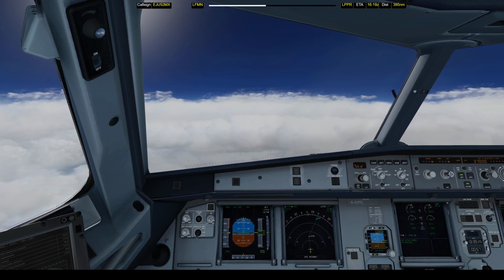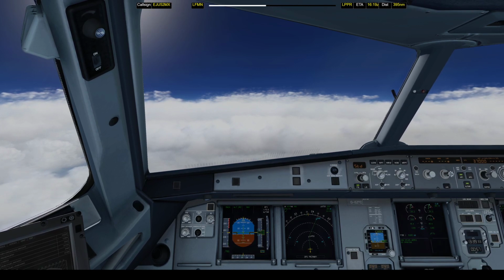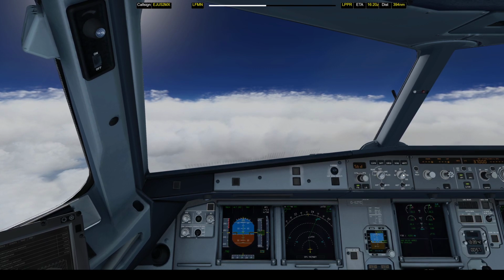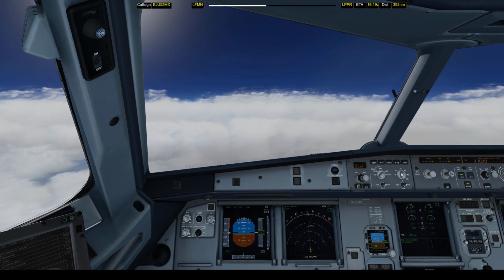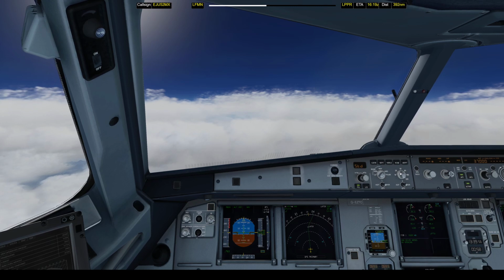We've got a bit of cloud ahead of us. So top of descent is still about 260 or 70 miles away, so we should reach top of descent in just over half an hour, I would imagine. And then descent time will be about another 35 minutes or so. Probably a little bit more with these winds.